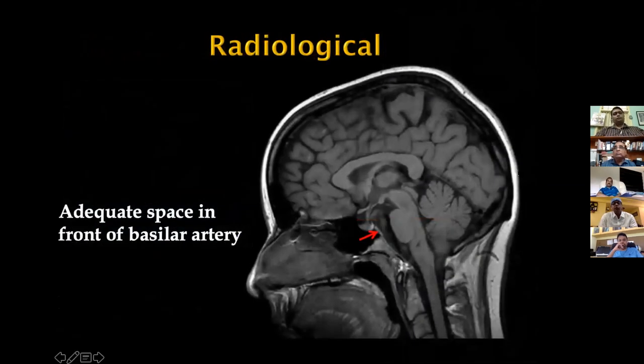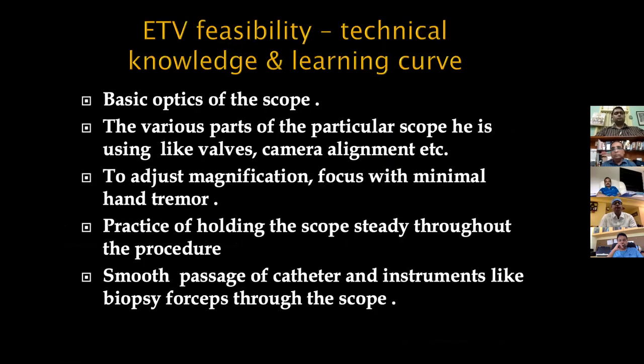Also, it is common to look at the mid-sagittal images and look at the space in front of the basilar artery and behind the clivus.